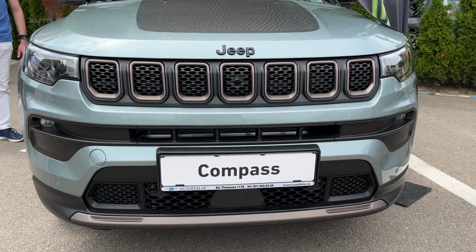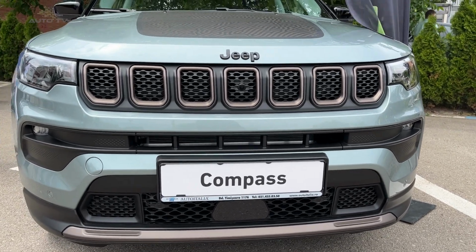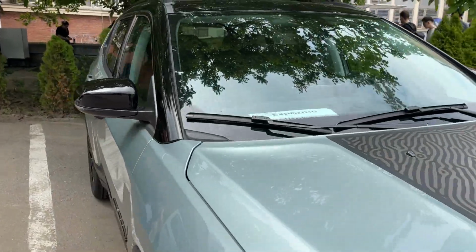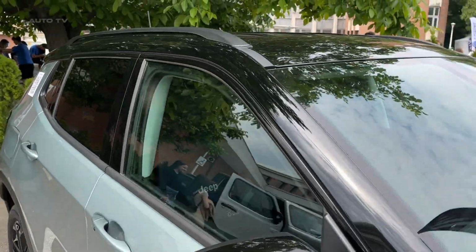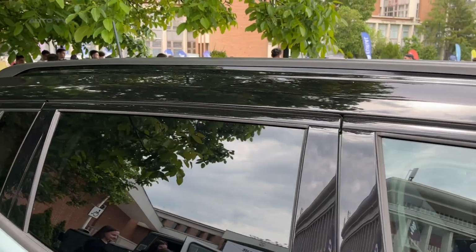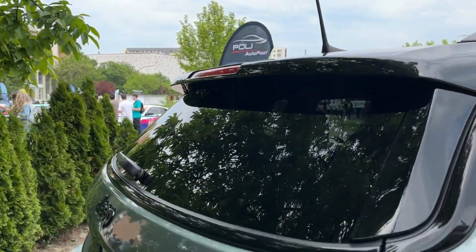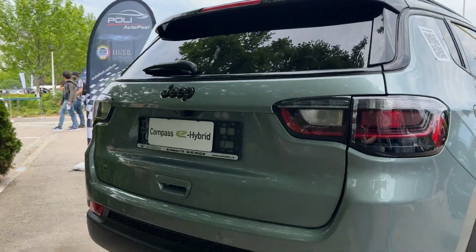The e-hybrid doesn't compromise on off-roading capabilities, a signature of Jeep. With its intelligent all-wheel drive system, the vehicle can seamlessly transition between different terrains. Jeep's renowned Select Terrain system, offering multiple modes for various road conditions, is a standard feature in this hybrid model.